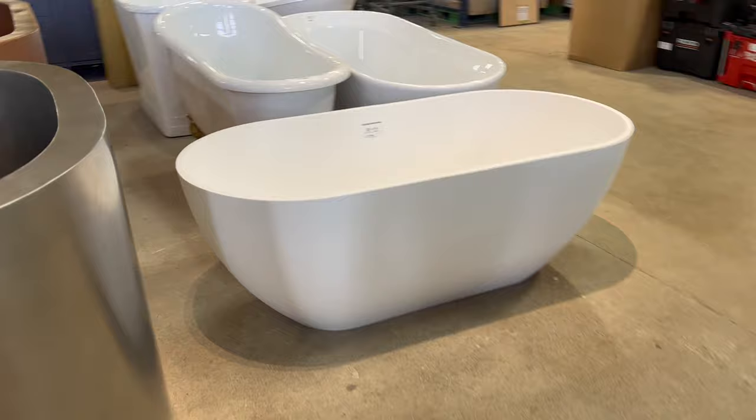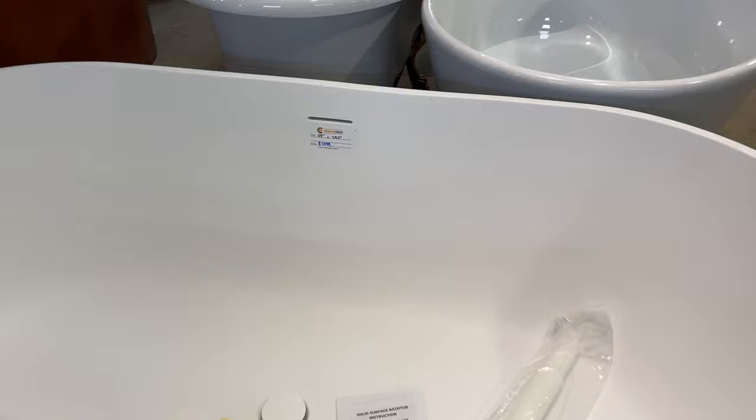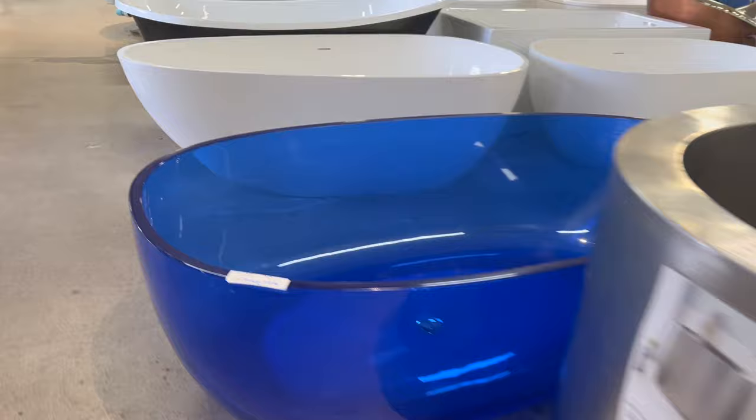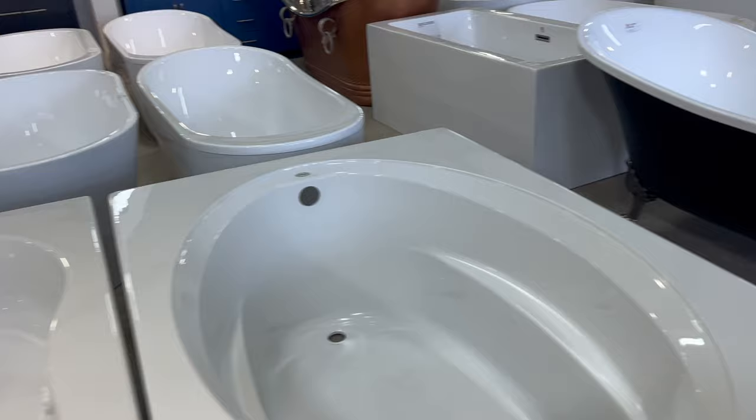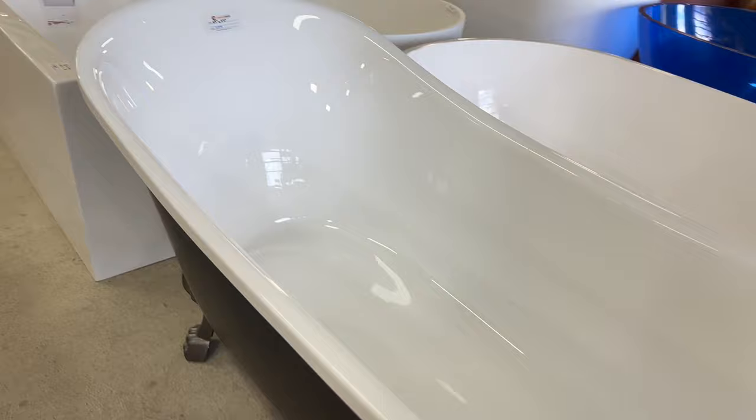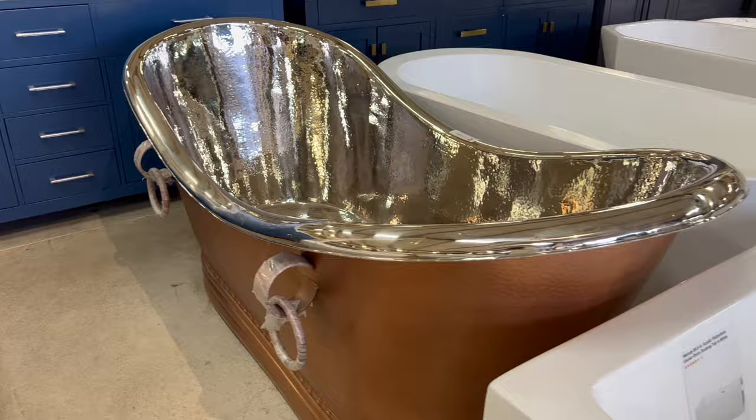Oh, look how cool this is. So they have tubs. This is nice. They have all kinds of fanciness going on. Wow, that's a jacuzzi tub. Ooh, look at this. Kind of vintage, but cute. Look at this one. That's fancy right there. Y'all know I like white, so I would go with one of the white ones, definitely.